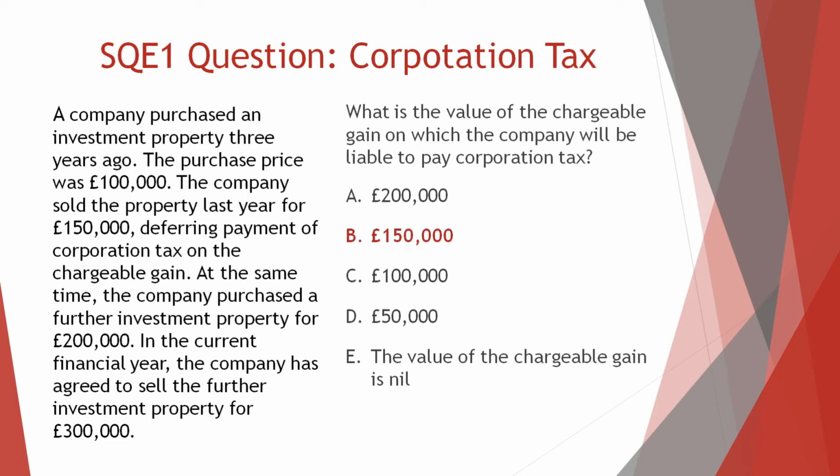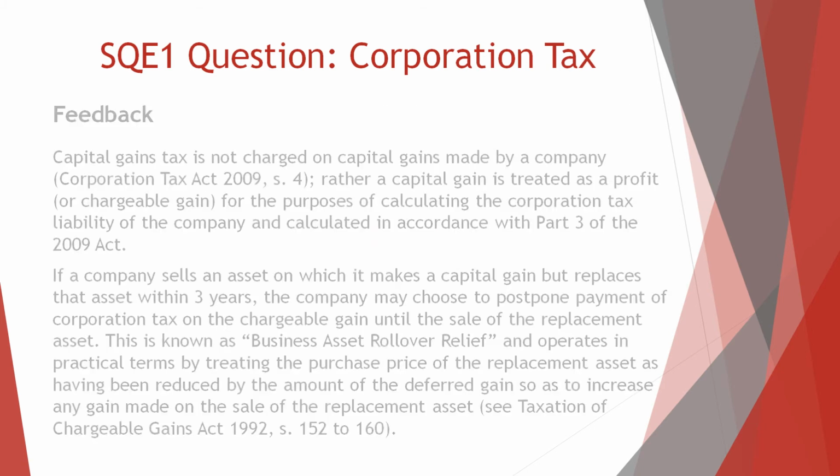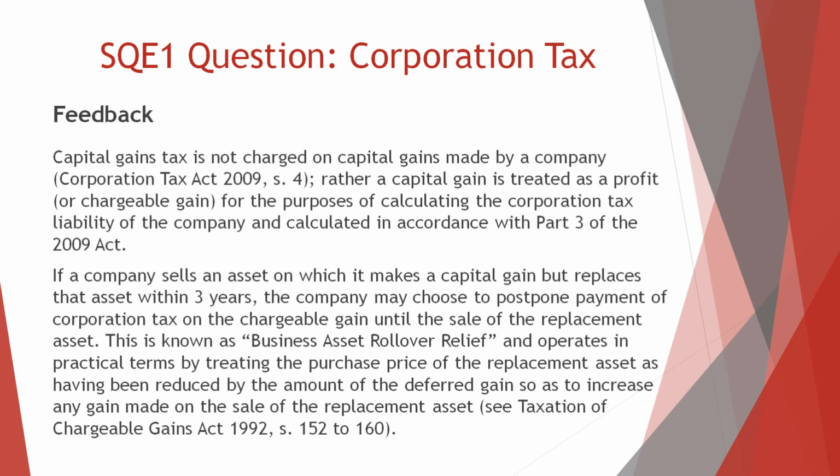The best answer is B. The value of the chargeable gain is £150,000. Capital gains tax is not charged on capital gains made by a company, the Corporation Tax Act 2009, Section 4. Rather, a capital gain is treated as a profit or chargeable gain for the purposes of calculating the corporation tax liability of the company and calculated in accordance with Part 3 of the 2009 Act.